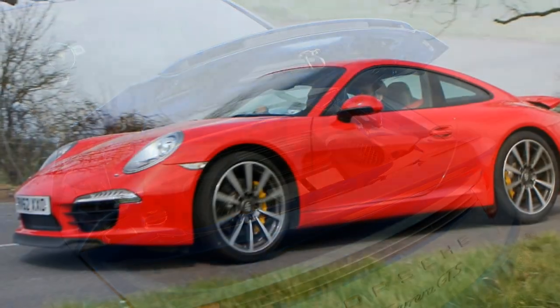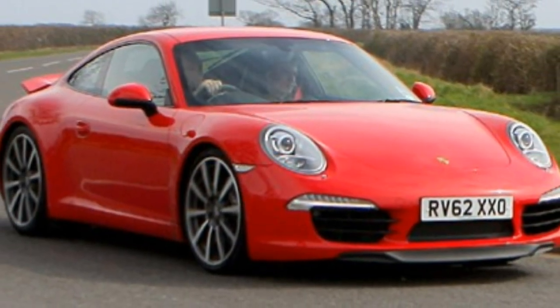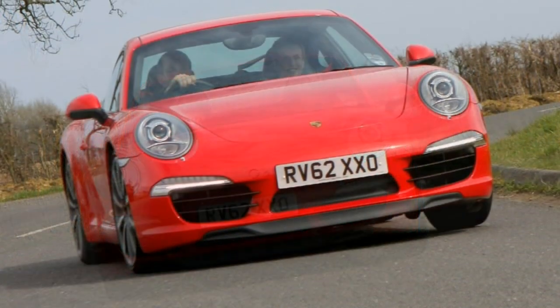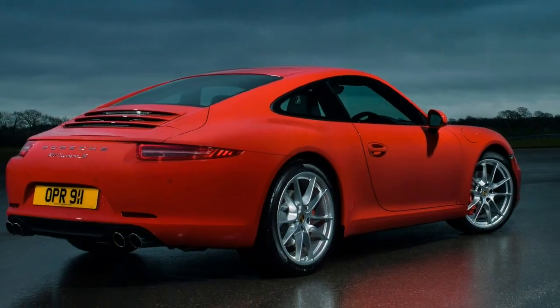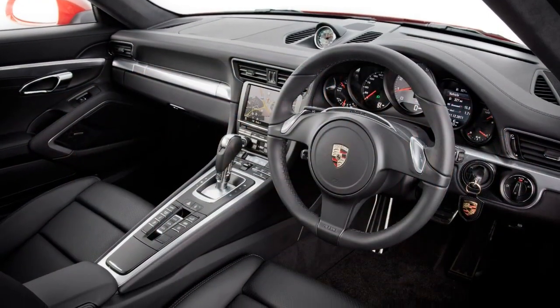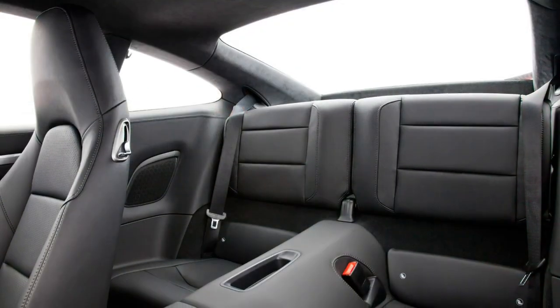Porsche 911 Coupe review, plus individual road tests of the 911R, 911 Turbo S, 911 50th Anniversary Edition and many others. 3 different engines being offered with multiple power outputs. 2 different gearboxes, 7-speed manual and PDK auto. And 2 different drivetrains, rear-wheel drive and 4-wheel drive.